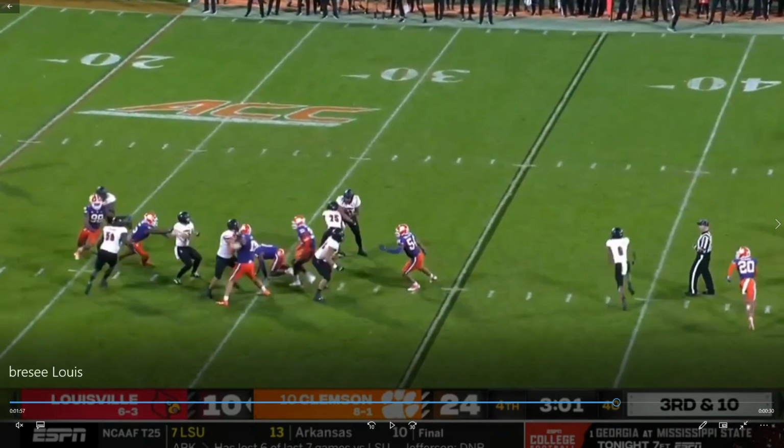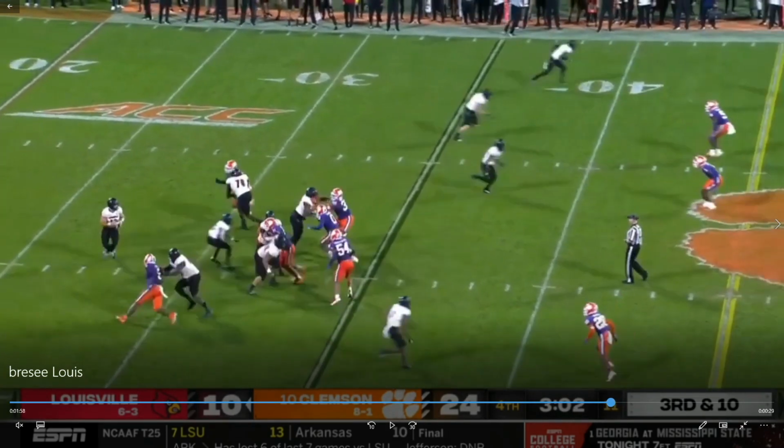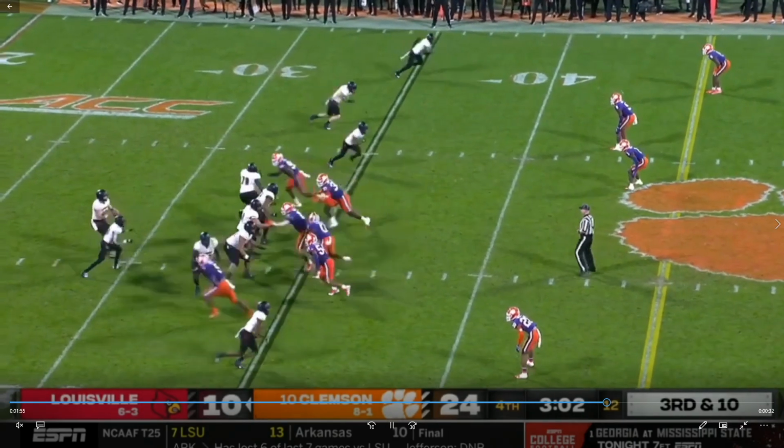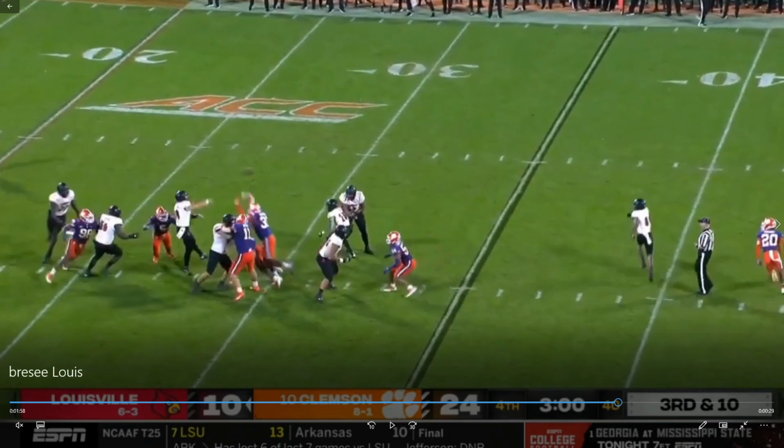I think everybody on the Clemson team basically beat the Louisville guy. The Louisville guys are blocking each other? Ain't no way. Man, look at this right here. Them boys, look at this. I see 3 guys not touching each other. I see 2 guys blocking each other.